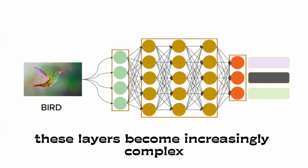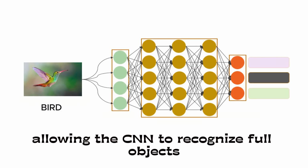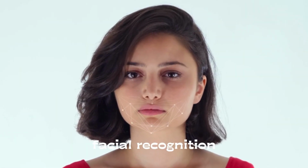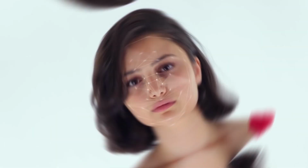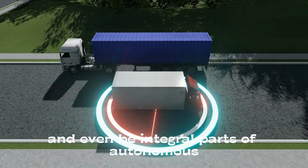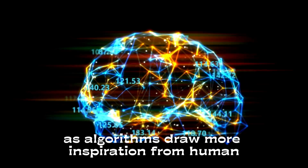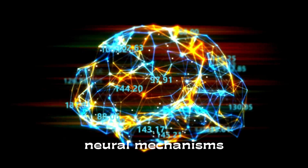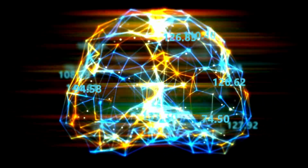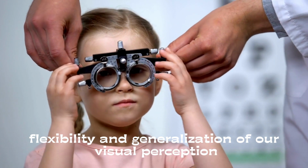These layers become increasingly complex as we go deeper into the network, allowing the CNN to recognize full objects and perform advanced tasks like facial recognition, object detection, and even be integral parts of autonomous vehicles' vision. As algorithms draw more inspiration from human neural mechanisms, like massive interconnectivity and unsupervised learning, computer vision comes closer to the impressive flexibility and generalization of our visual perception.